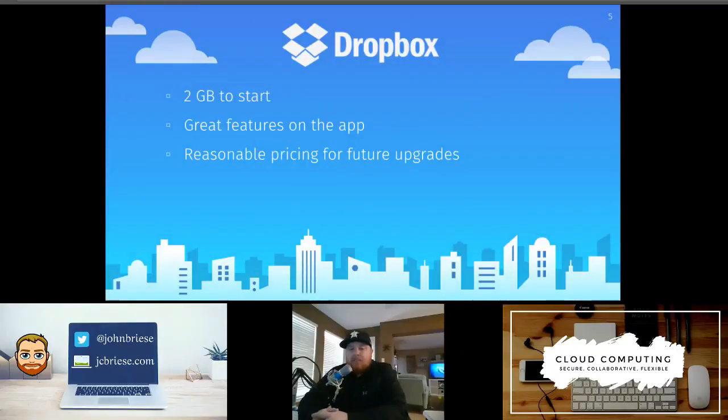So we're going to start out with Dropbox. Dropbox is a fantastic system, but of the 3, it gives you the least amount when you start out. The free account only gives you 2 gigabytes to start. Now, it does everything that you need. It gives you a space to save everything that you need.